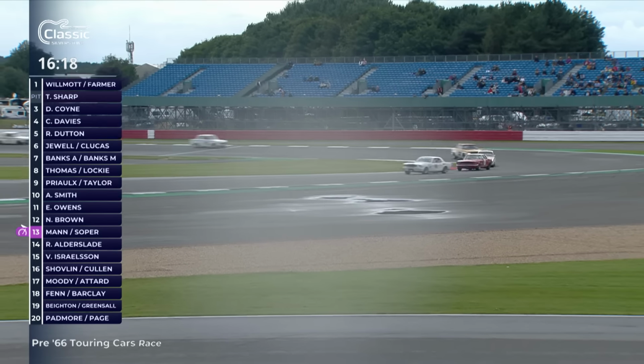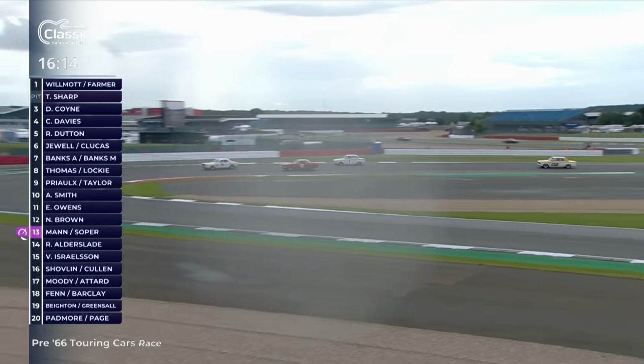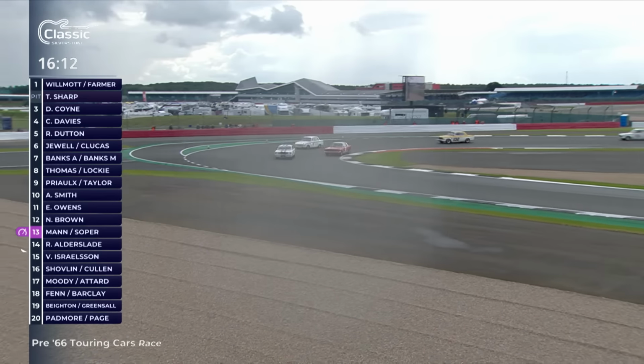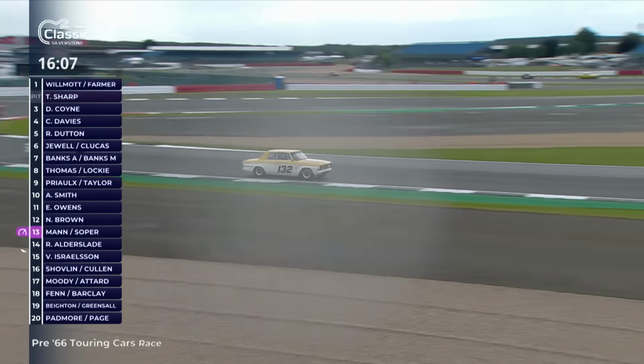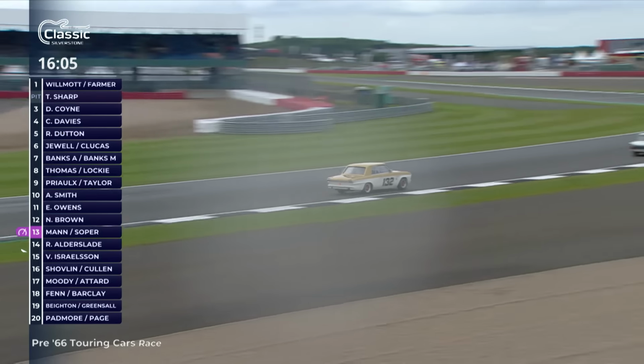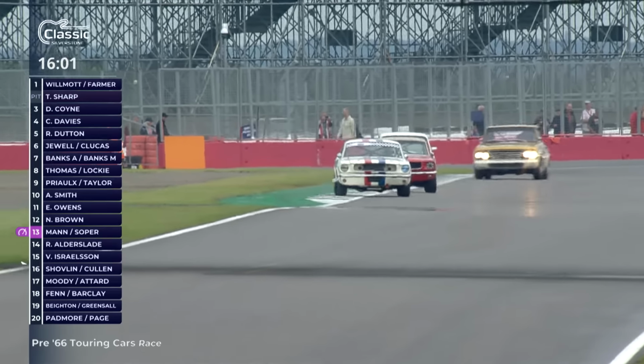As they come into Village now, it's Dave Coyne leading from Craig Davis in second place, then it's Richard Dutton just behind, and then the rejoining new driver, Mark Farmer, in the big Studebaker Lark Daytona as they come out through Aintree, and that's in 4th place. Always tough when you're the driver who's taken over from another.